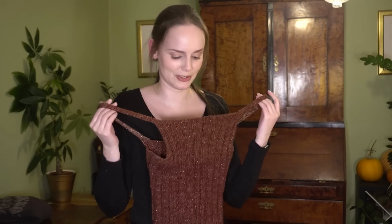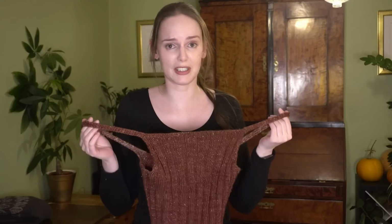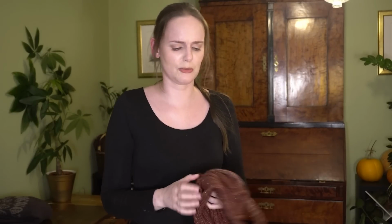It's just that ribbing, I hate all over ribbing. I've come to realize I really, really hate doing all over ribbing. I love wearing it, but doing it, not so much.